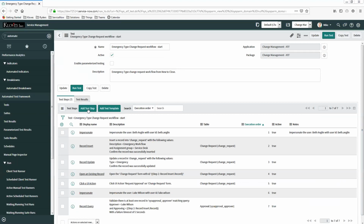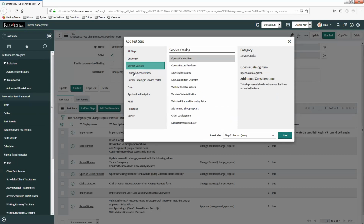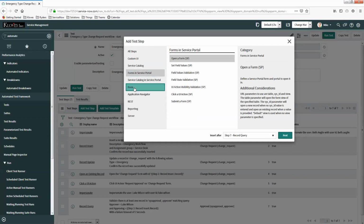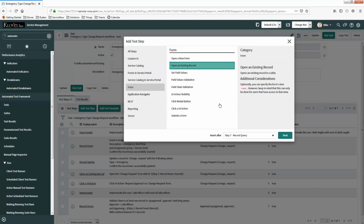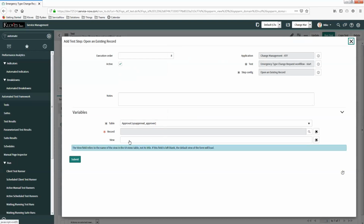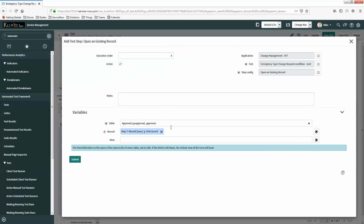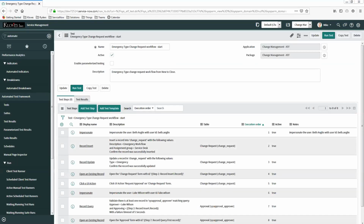Once we have that record, we have to do something with it. The first thing we need to do is open it. So on the form side, open an existing record. I thought it was right up front. Forms. There we go. Open an existing record. What are we going to open? Yes, we're going to open the approval record itself. But this time, we're looking for that specific record that we just queried in the last step. In this case, we're going to grab the first record. There should only be one, but that's what we're looking for, the first record. So we have that record.